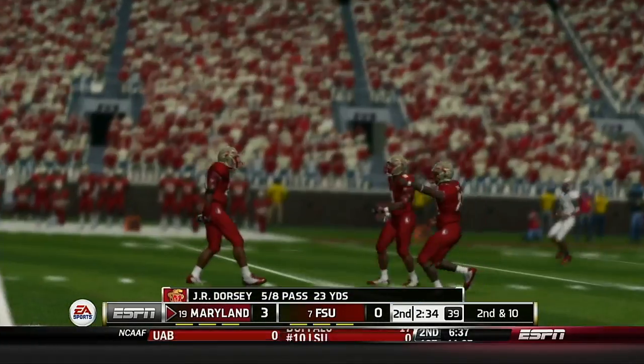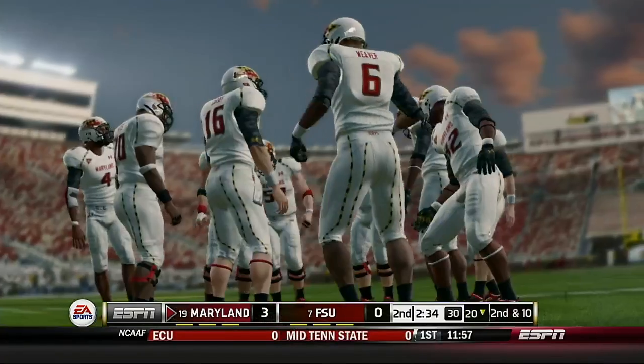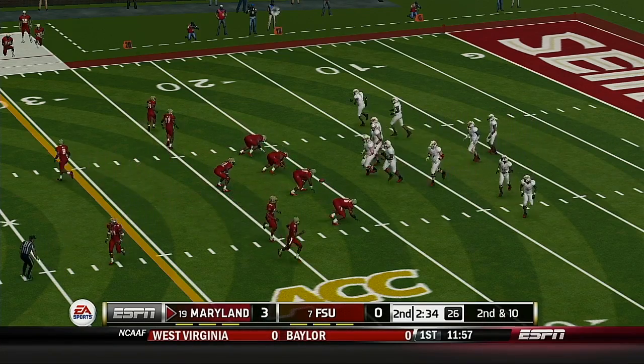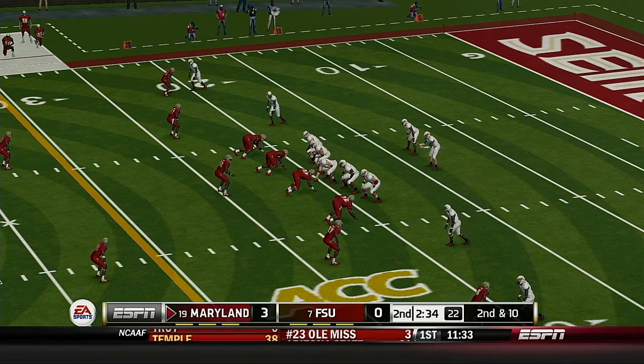Quick strike, and he drops it. It might not be a lot of fun, but when you're a receiver, you've got to be able to take some hits and hang on to the football. It's just part of the game. From their own 20-yard line, second down.